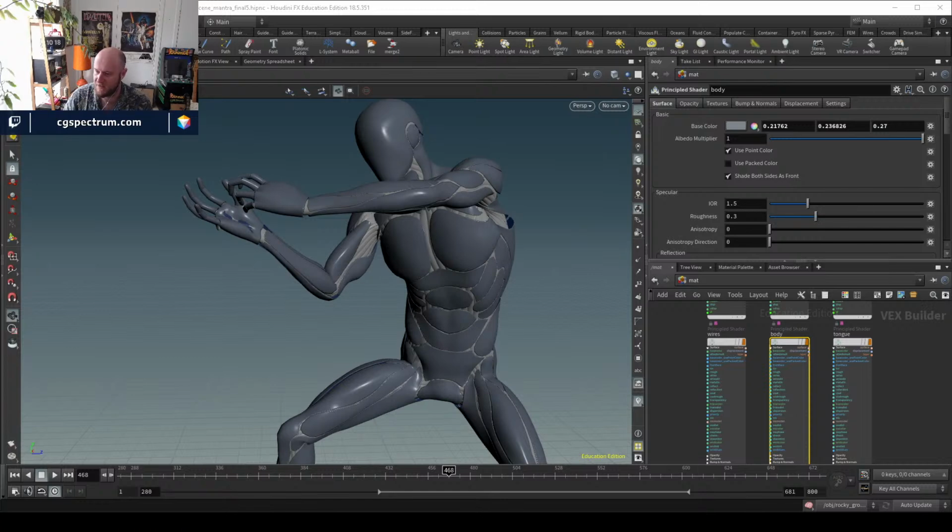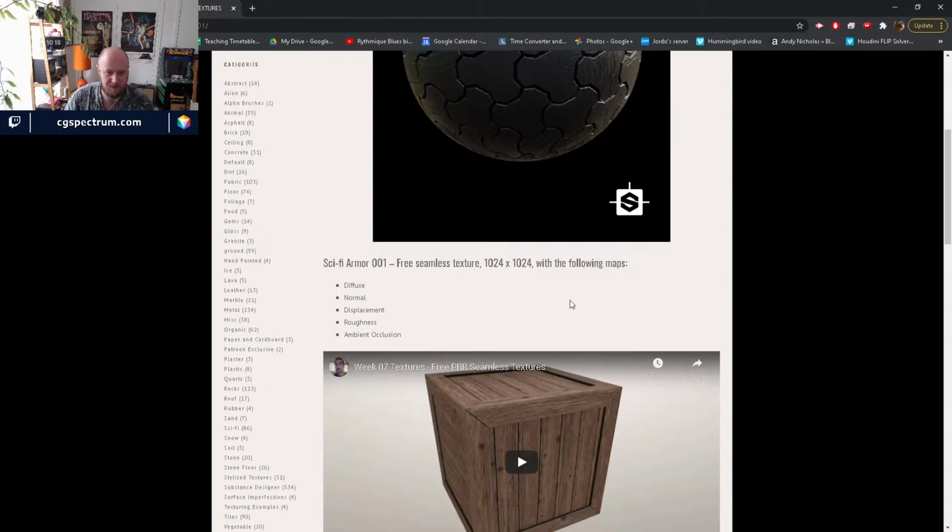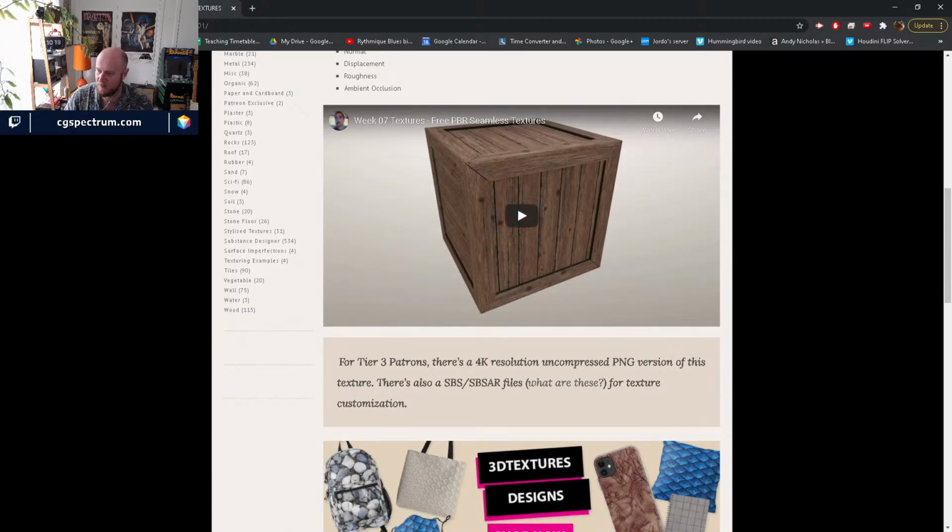Just give me 1 second. What's the website? It's called 3dtextures.me. I came across this not too long ago, and it seemed pretty cool. Just trying to find it now, the texture that I downloaded, but I can't see it. Maybe I'll have to download it again. Maybe it didn't work.